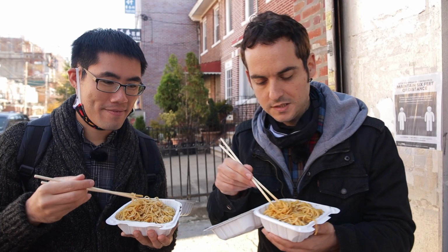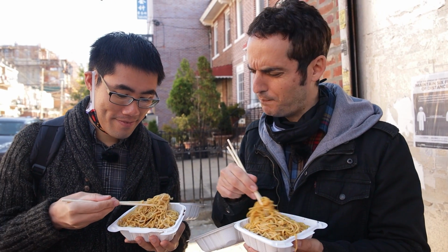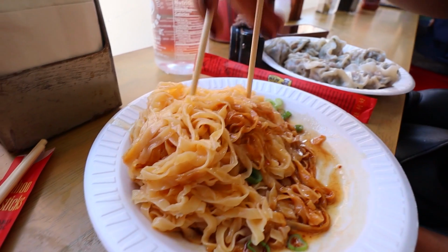What we have here is a little carb overload. We've got the peanut sauce, and it's at the bottom, so we're mixing it together. They must have dripped it in and all the sauce is at the bottom. I've had the famous peanut noodles at Suzhou Fuzhou Cuisine in Manhattan's Chinatown. I'm curious how these compare. You ready? Let's try it.